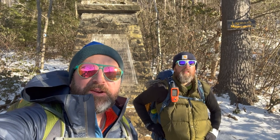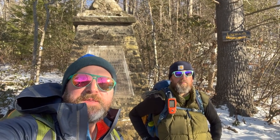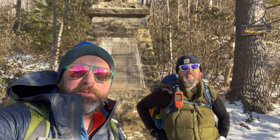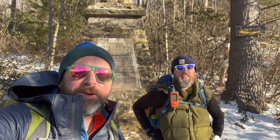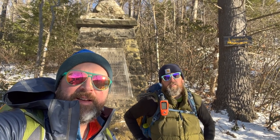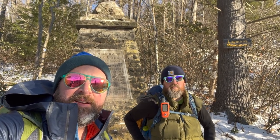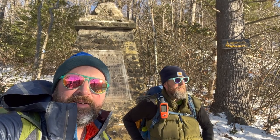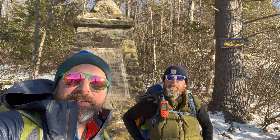Trekking along the Escarpment Trail, we have made it to Layman's Monument. Pretty easy walk from the South Lake Dam, almost level or downhill all the way to here. And the monument is in remembrance of a firefighter fighting a forest fire in the early 1900s, trying to protect the houses here. And we are now going to continue on the Escarpment Trail.